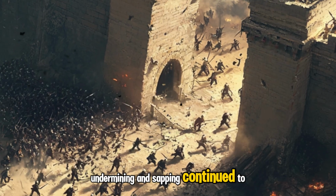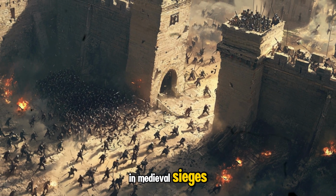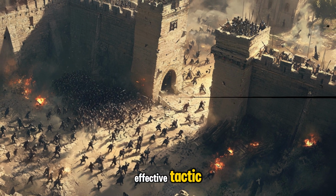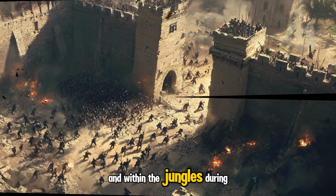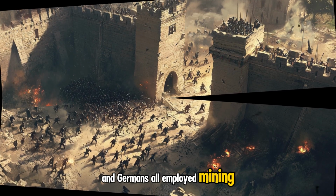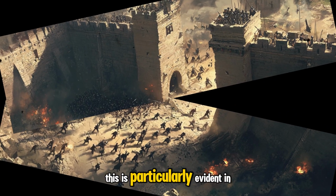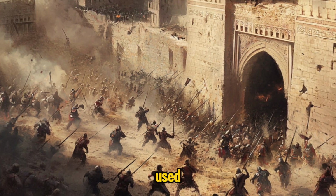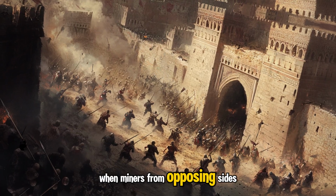Undermining and sapping continued to evolve, used as a key strategy in medieval sieges, and later resurfacing as an effective tactic during trench warfare of World War I, and within the jungles during Vietnam. The British, French, and Germans all employed mining as a part of their strategy to attack enemy lines. This is particularly evident in places like Ypres, where hundreds of tunnels were used, and fights to the death often broke out underground when miners from opposing sides met.